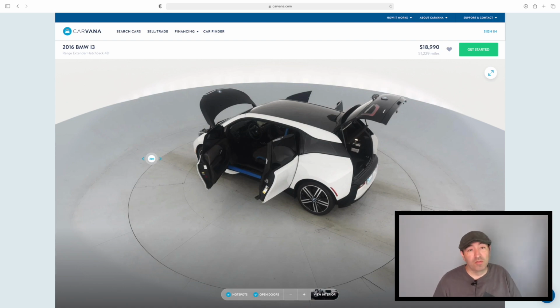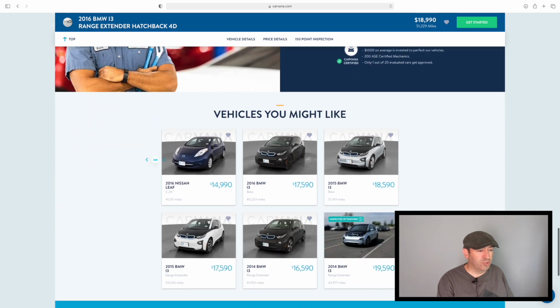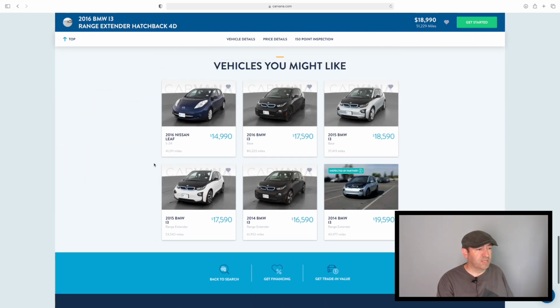These are available all over the place for, well, let me just scroll to the bottom of the screen. They're usually on Carvana. It'll just show you more of the same. Yeah, there's some similar options. So 2015, again, the range extender, super weird. 2016, not the range extender. Something to be mindful of. It's only going to get like 75 miles on a charge. 15, same. 14, range extender.